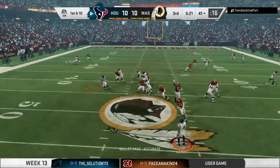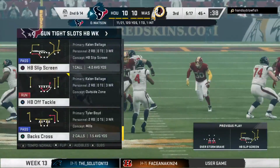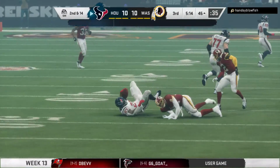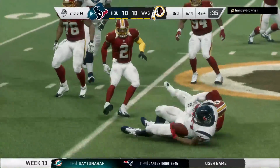On 1st and 10, Watson will set up the screen to Balaj. And he'll lose yardage on the play back at the 45-yard line. They'll wind up losing 4 yards on the play, and it'll bring up a 2nd and 14.